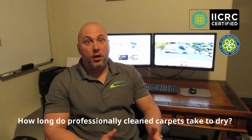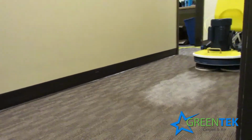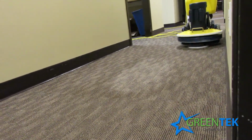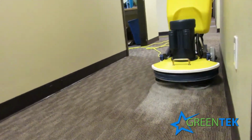So one of the questions that we get is how long does it take for carpets to dry after a professional cleaning? And there are a couple of different answers and variables to this. One would be how much soil is actually in the carpet. If there's a lot of soil or the carpets are heavily soiled, especially in high traffic pattern areas, such as hallways, a good technician is going to know he's going to need to increase his line pressure and probably use a little more moisture in order to get those areas cleaned. With that being said, those areas themselves are going to take longer to dry than the rest of the carpets.